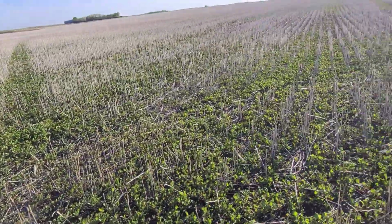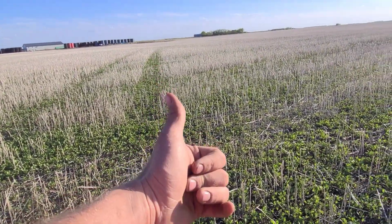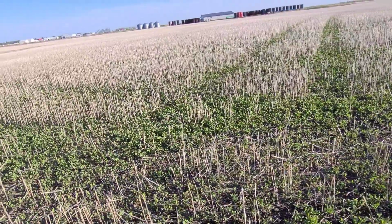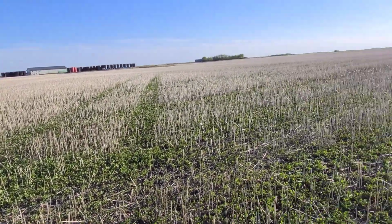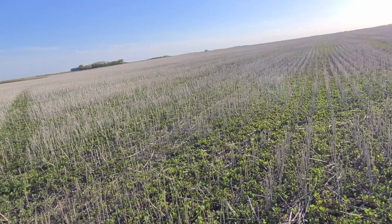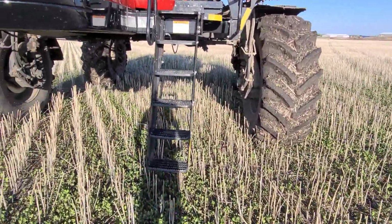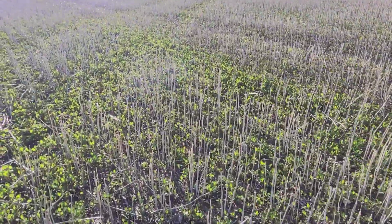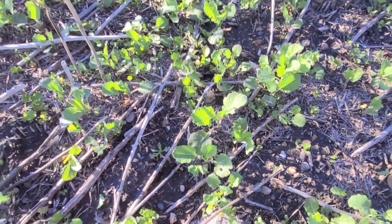But we put this DB878 down because it has tribenuron, which is Express, and dicamba. And it will nuke this stuff. And not only that, it has a little bit of ground residual on broadleaf, so it will keep some weeds suppressed for a little bit, and it doesn't hurt the wheat at all. Another thing to note about the volunteer canola is that you can see there is some flea beetle damage in places.